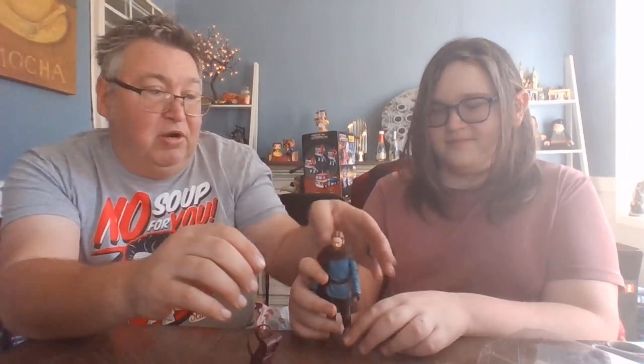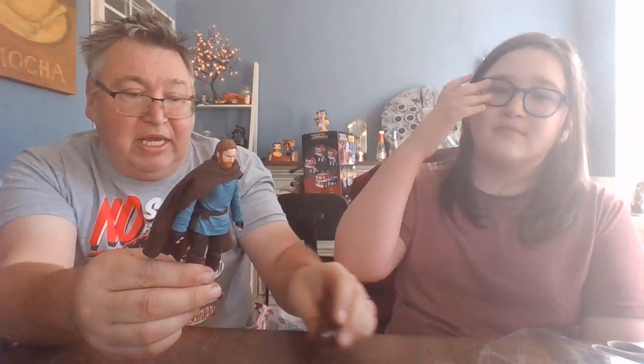They just changed his clothes and charged us another $30? Yeah. Even though the pants might be different, maybe. He's wearing someone else's pants. So, he's definitely not wearing the robe in this one. He's wearing more like a cape type thingy, which is cooler. I think the head sculpt's probably the same. I'm not 100% sure. If we weren't lazy, we would have the other one out so we could compare it, but we don't. But guess what? We're not lazy.